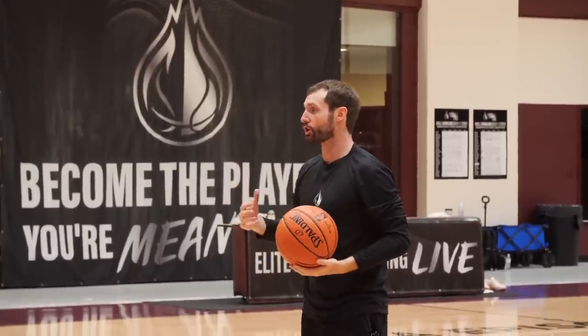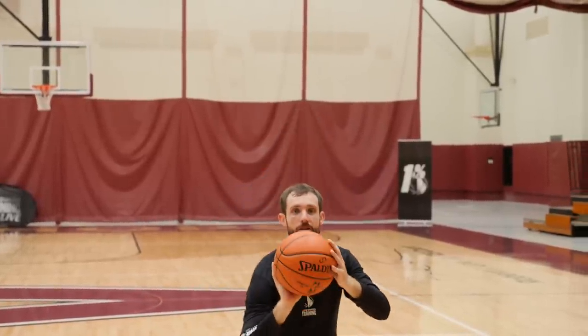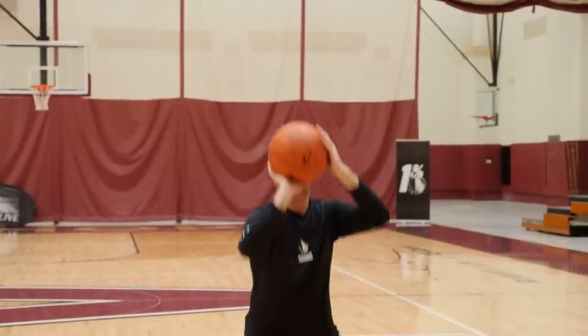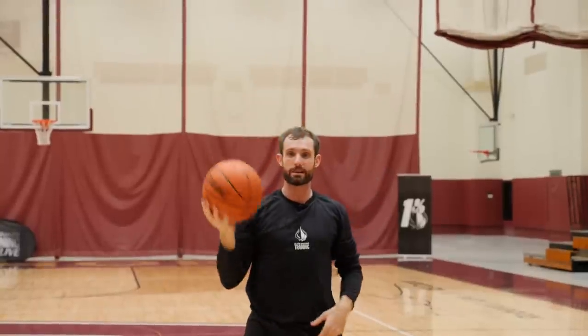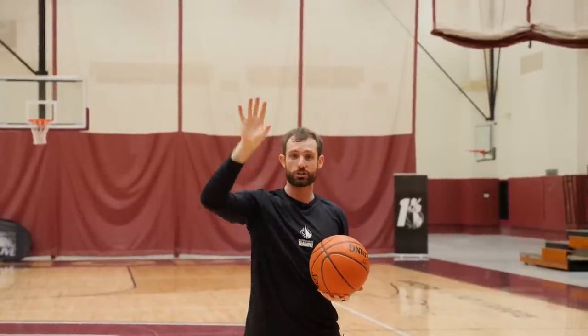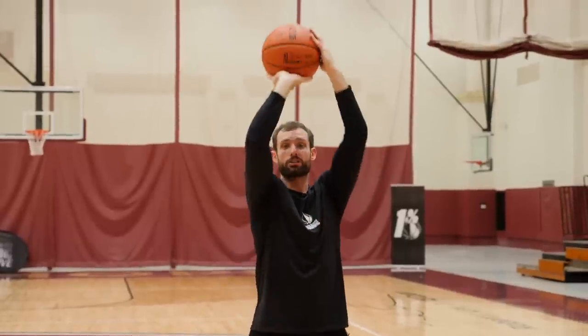Another thing you gotta do is work on your rhythm. A lot of people struggle with the rhythm, but the rhythm is gonna be easy. All you're gonna do is when you drop down, your elbow is gonna start circling under the ball. So as I drop down, my elbow's coming under the ball. And then once I get up to the top, I wanna be on my tippy toes when the ball hits the perfect spot where you wanna start to release. So ball goes down, ball goes up, and then I would ultimately shoot it from there.